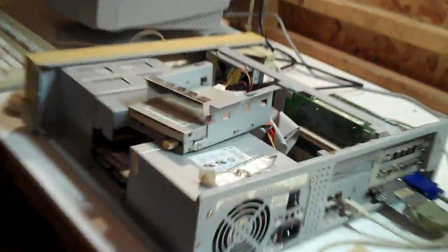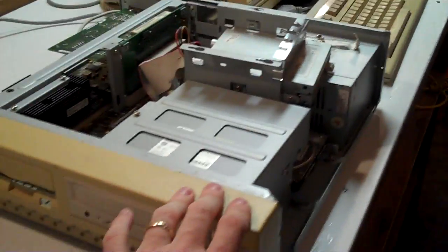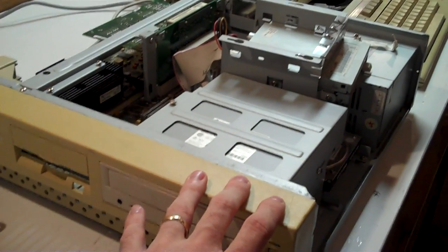So, as well as the system reliability, you can also use 2 SSPs. And this is actually the system SSP right now, or rather, this system's SSP. And you can see I've got it taken apart right now. It's a Sun Ultra 5, and it should have all of the software that's necessary to bring this system up.